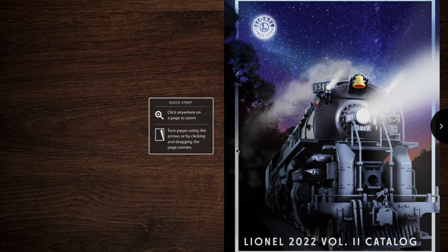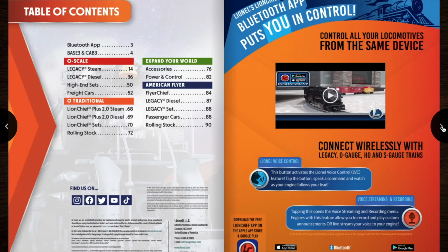All aboard. So on the cover here, you have this giant steam engine. You got two sets of pistons here, so it's, I guess, a Big Boy, possibly. Let's see what we got. So they give you a nice little table of contents. We have a hyperlink here for a video. That's kind of cool. Let's go through the table.